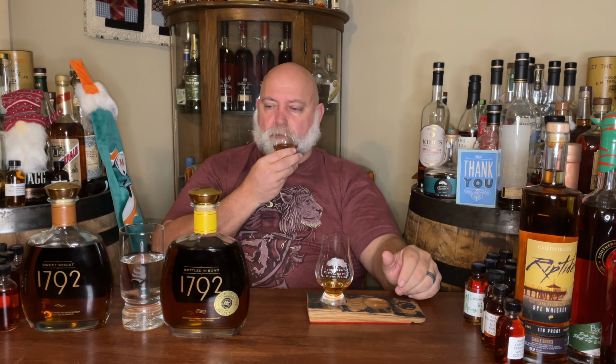So the 1792 Bottled in Bond has a little more pop on the nose, but it smells a little harsher than the sweet wheat. I think the sweet wheat just has a nicer nose, and it doesn't have as much ethanol. There's not a whole lot on here, but it smells nicer. It's smoother. The edges on it are rounded off a little bit better on the nose. And I really, really enjoy that nose on there. But I've just had some of the 1792 Bottled in Bond. Let me try some of this sweet wheat again, because I really enjoyed this yesterday.